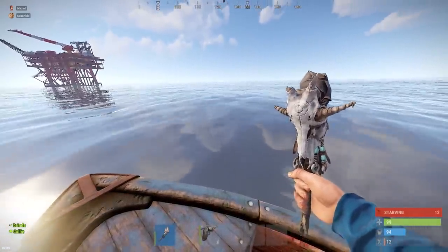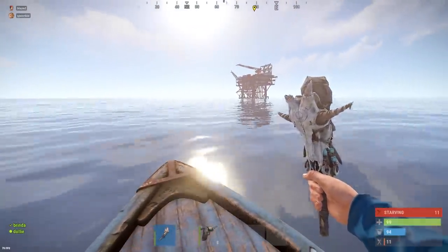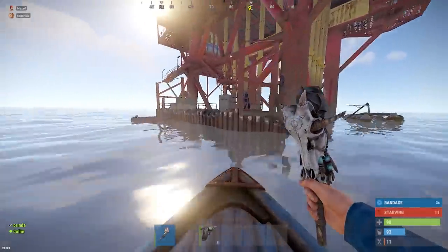Oh, you want a counter? Duh. Well, I thought we were just... Don't be a pussy. All right, should we go to the ladder? No, go to the right. Go to the right. Jesus. Right of the dock.